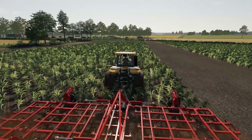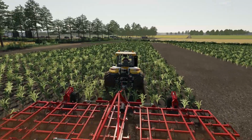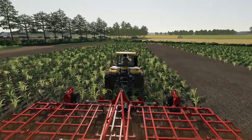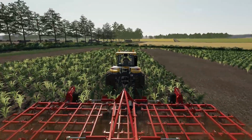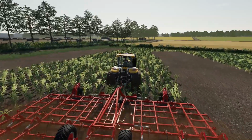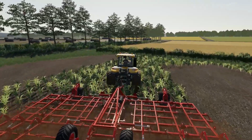It'll take a little while to do this field, at least with this big cultivator, not as long as it would do. It's probably like a big kit. I'll just keep on time with everything like this. The field in front of us is ready to harvest, that's the one which we desperately need to get done as soon as possible. So get the two combines out on there.